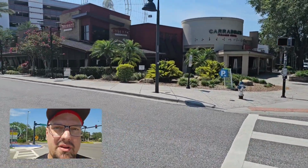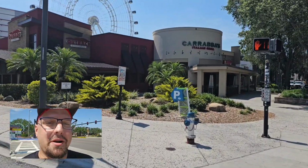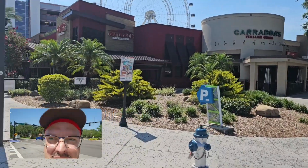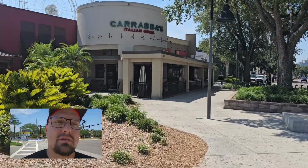Here's another steakhouse here on iDrive. A staple here in America, which is interesting, Outback Steakhouse. And Carrabba's Italian Grill is right over here as well.